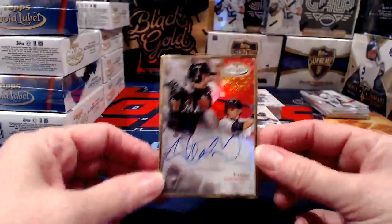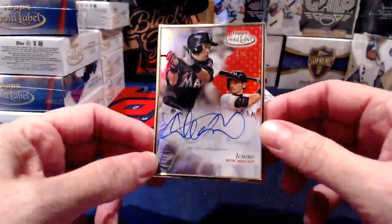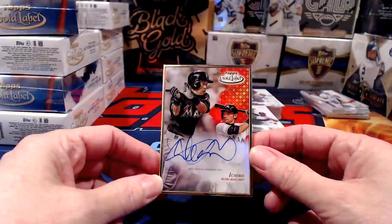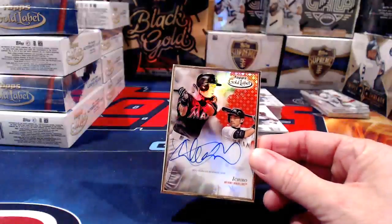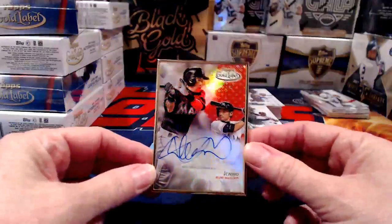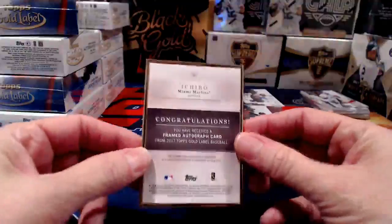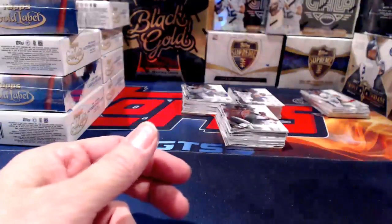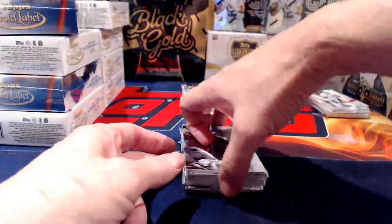Oh, mercy me. Look at that. How about Ichiro 3 of 3 for the Miami Marlins? And the Marlins probably paid less than $10 tonight. They sold for next to nothing, and you just hit Ichiro 3 of 3. I actually have pretty good luck pulling him. I pull him out of things fairly often. Well, that takes care of your buy-in times about 20.